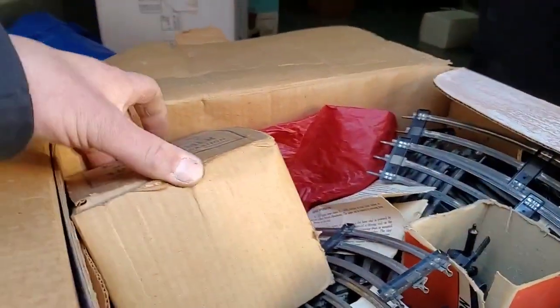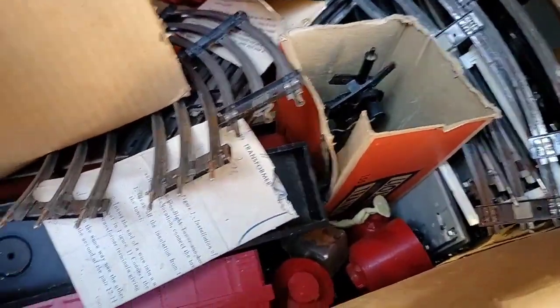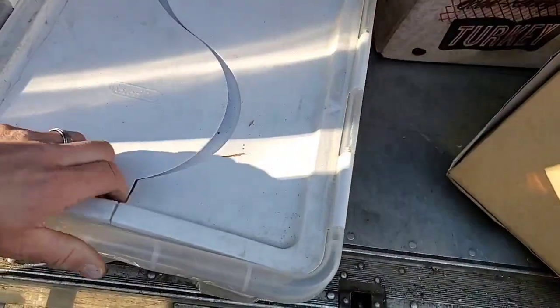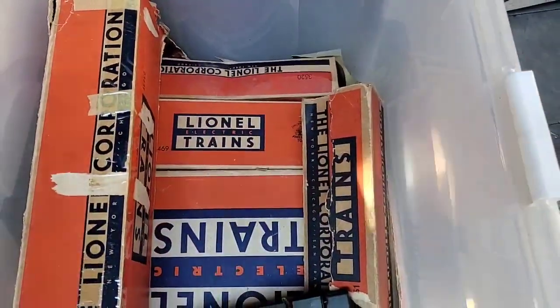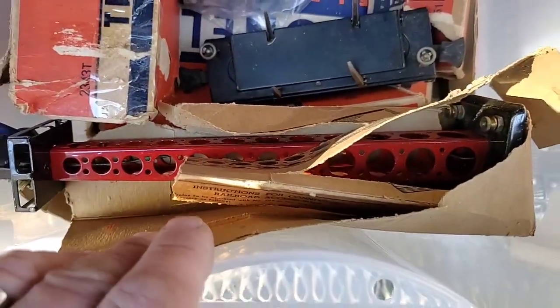Oh, look at all that Lionel. Track, transformer. This thing's just loaded. Oh, not the greatest condition. Let's see what's underneath there, Shane Master. Look at this, we got Lionels in the box here. All kinds of stuff. People love trains. We always sell them well. That tower there, very cool. More treasure to be had.